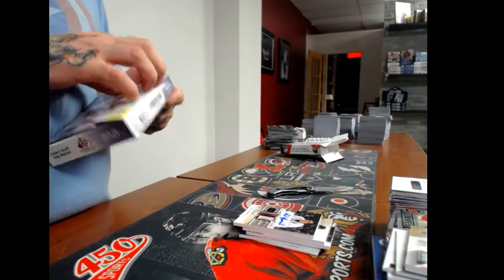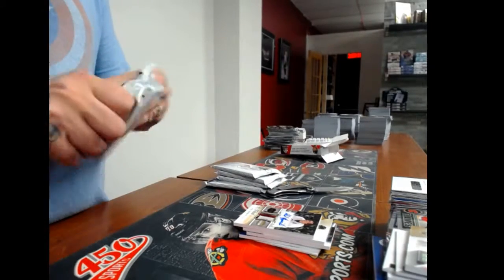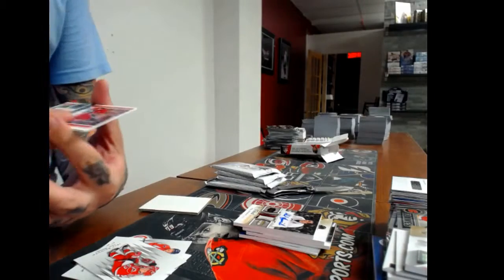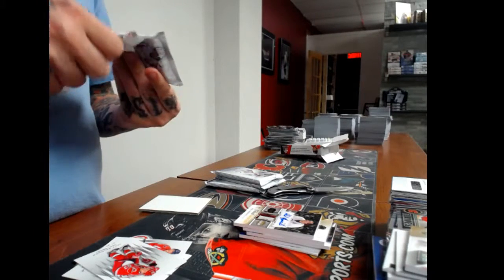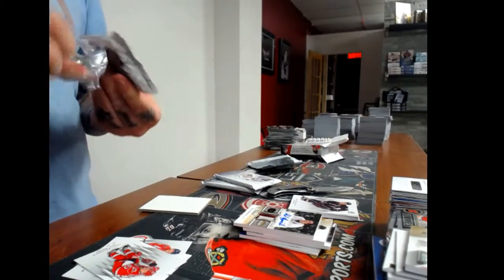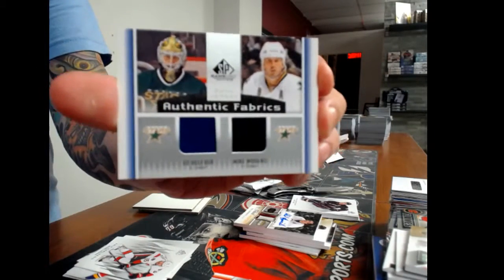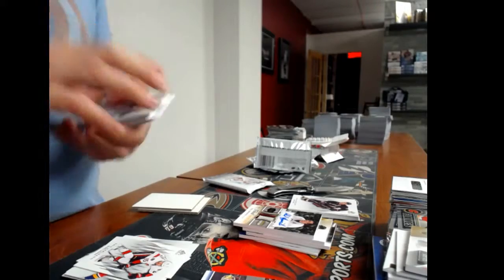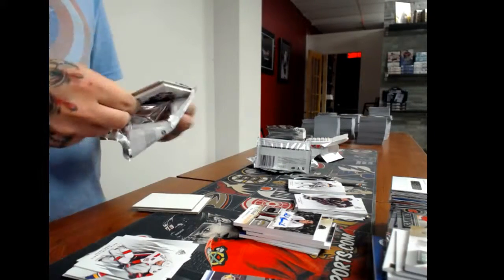All right, now let's do SP Game Used. It's been so long since I opened a pack of this. All right. We have a Team Canada jersey of Quinton Aldon. Oh, you lucky bastard. We have a dual jersey of Ed Belfour and Mike Modano. Really? This is one of the best boxes of SP Game Used 13-14 I ever saw.